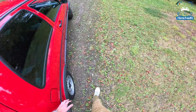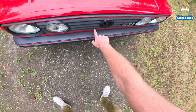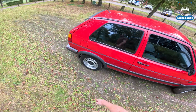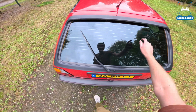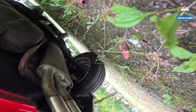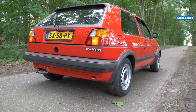Oh, I do have to show you, of course, that we have the red line in the grille. Like with the Golf 1, you have this red accent in the grille that all GTIs should have. And then at the rear you get this black accent on the trunk as well, around the window, a little spoiler here. And this car has a little dual exhaust. I'm not sure if that's stock. I don't know if that is the way it's always been, because that looks rather new, but still it's quite nice.